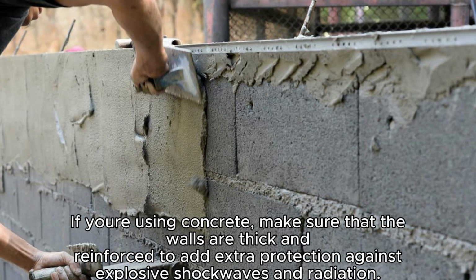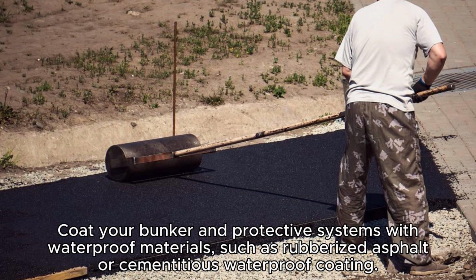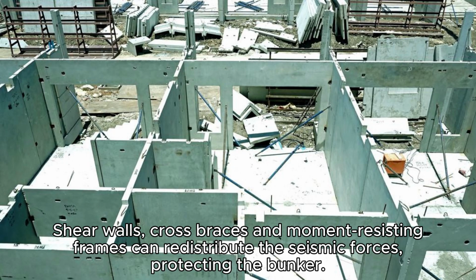Water damage can create mold if untreated and destroy your structures. Coat your bunker and protective systems with waterproof materials, such as rubberized asphalt or cementitious waterproof coating. If you're building in an earthquake-prone area, consider utilizing similar reinforcement methods as earthquake-proof buildings. Shear walls, cross braces, and moment-resisting frames can redistribute the seismic forces, protecting the bunker.